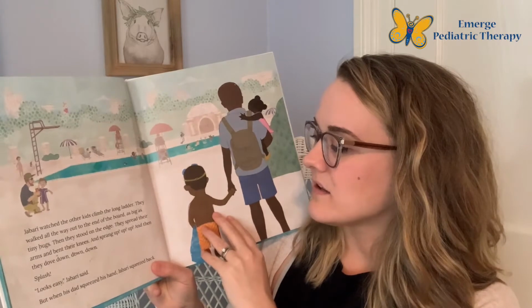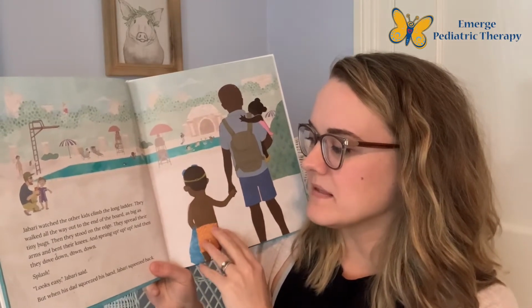Then they stood on the edge. They spread their arms and bent their knees.